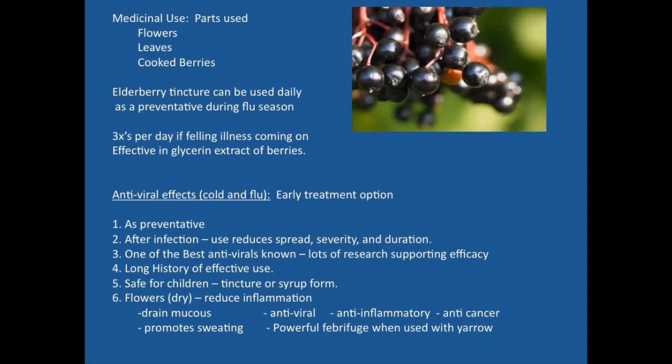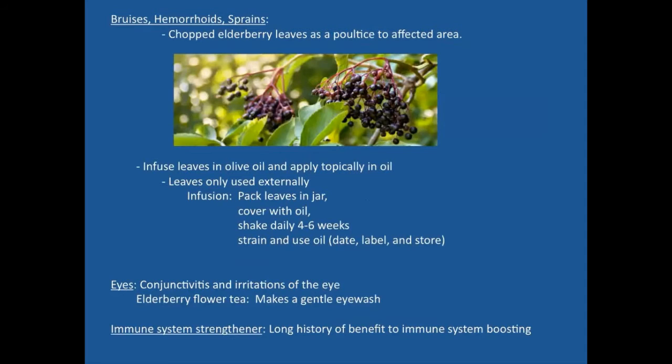So the flowers, again, dry, can help reduce inflammation. And the way that they do that is helping to drain mucus, promote sweating, again, functioning in antiviral, anti-inflammatory, and actually even in anti-cancer roles. And actually can be a very powerful fever reducer, febrifuge, when used with yarrow. So you'd use those dry flowers in an infusion to make a tea, to help the mucus to drain, to essentially thin it and allow it to move out of the body, and then also promote sweating. And the sweating actually would create a cooling effect, and that's the primary role of sweating, and also function to be a detoxifying mechanism or agent.